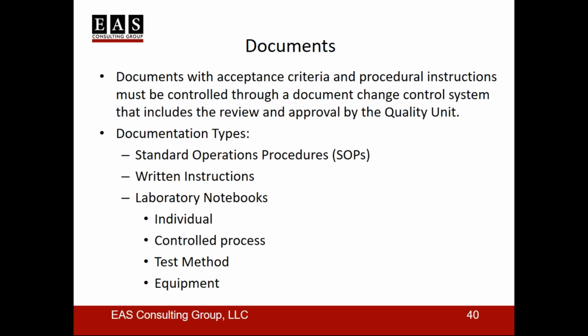Some of the different documentation types are SOPs. We talked about those at length earlier. Written instructions, if the laboratory chooses to use that subcategory of documentation system. There will be a lot of laboratory notebooks. These can be electronic or manual notebooks that we all had when we were in Gen Chem 101. They can be handed out individually, so every person in the laboratory would have their own notebook. There can be one for a particular controlled process.